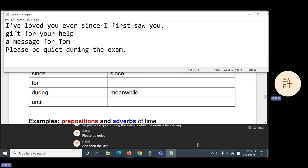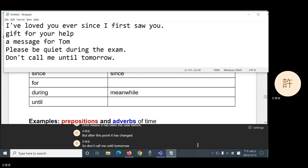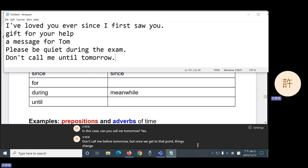And then the last one, until, is something that a lot of Taiwanese students use incorrectly. Until means it has been the case before, but after this point, it has changed. So don't call me until tomorrow. In this case, can you call me tomorrow? Yes. Don't call me before tomorrow, but once we get to that point, things change. In Chinese, we say 直到點點點才.